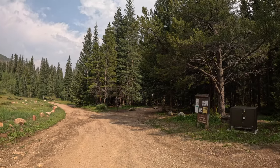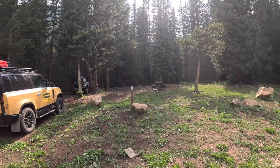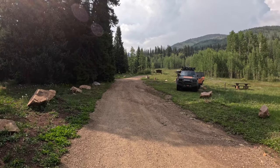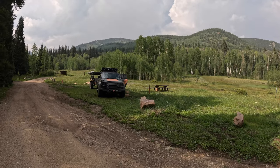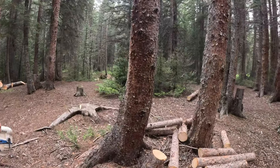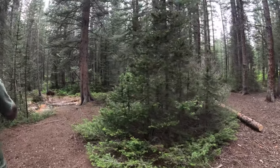We saw signs when we pulled in. This is a bear area, so we'll have to watch out about our food storage, or that we're not attracting bears to the cars. Oh, yeah. We're hearing the sound of water. We're gonna go investigate where it's coming from.